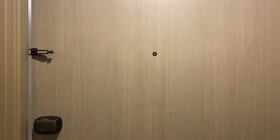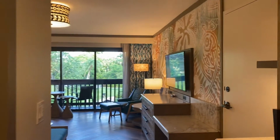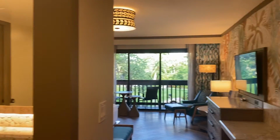We are going to bring you into a newly reimagined Moana themed room here at Disney's Polynesian Village Resort. Let's go take a look. So as you can see when you come in, it is very bright in here.